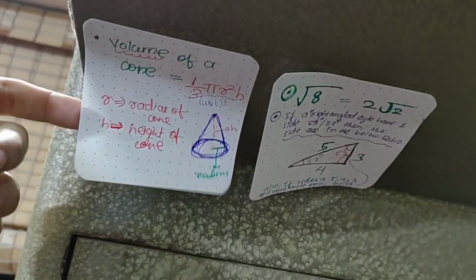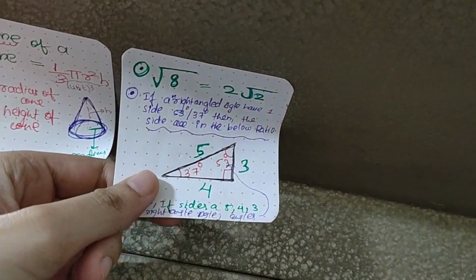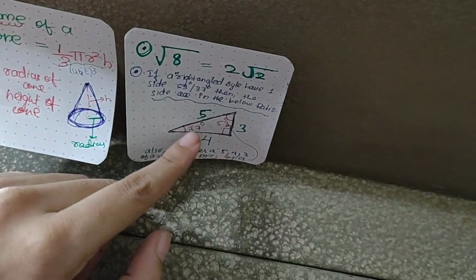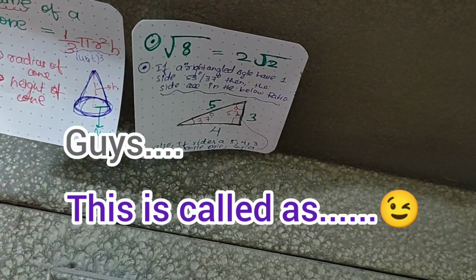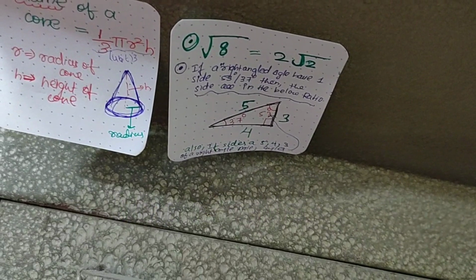This is actually my wardrobe, and even in my wardrobe I placed some sticky notes. I write things like volume of cone is equal to 1/3 pi r square h, and also the 5-4-3 triangle, where the angle opposite the side of 4 is 53 degrees and the angle opposite the side of 3 is 37 degrees.